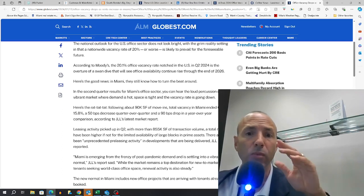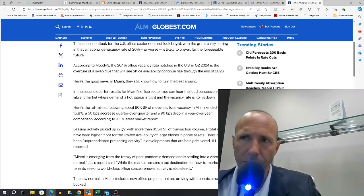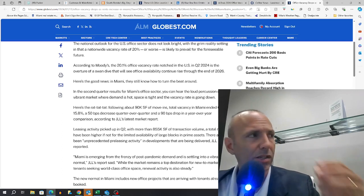But at least 2 of those towers should happen. But even when they happen, we're looking at a 3-4 year cycle, which means Brickell tenants' rates have a long runway to continue increasing.